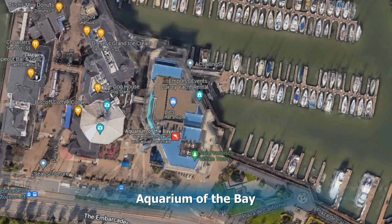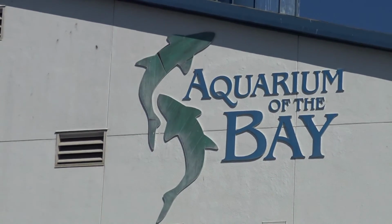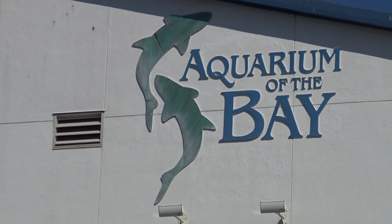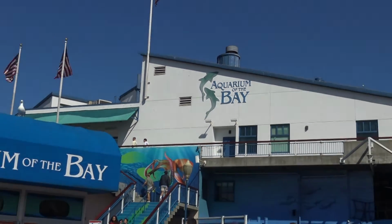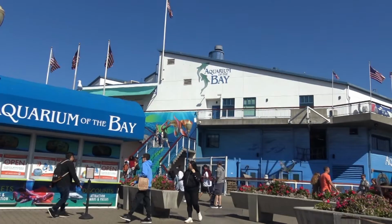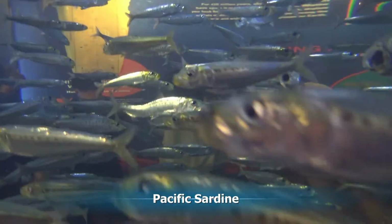Now it's time to go to the Aquarium of the Bay. We actually have to go up on the second floor. There's an elevator so we can start looking. Let's look around some.